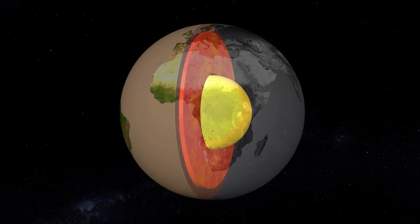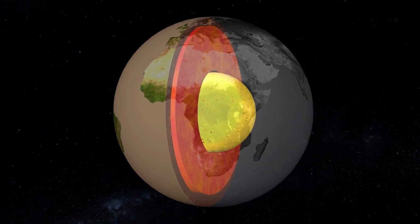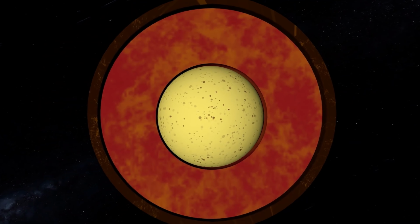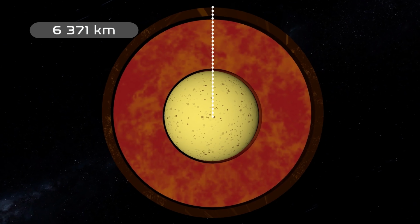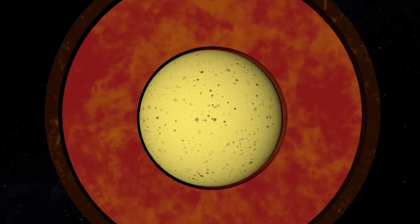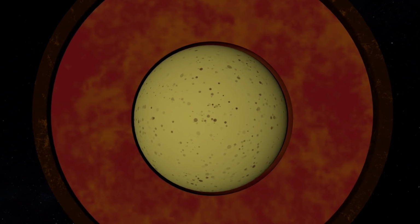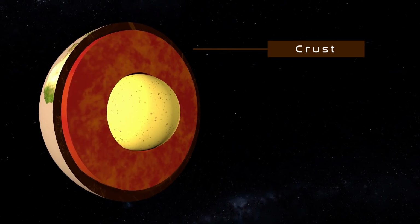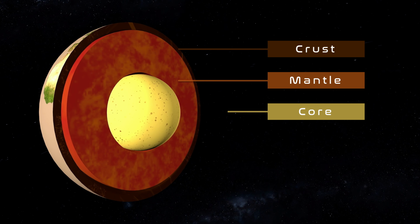The layers in the structure of the Earth differ in their chemical composition and density. They extend from the surface to the inner core of the planet. The average distance to the center of the Earth corresponds to the planet's radius, which has a length of 6,371 kilometers. As we go deeper into the Earth, we observe a gradual increase in density, temperature, and pressure. Our planet is composed of 3 main layers: crust, mantle, and core.